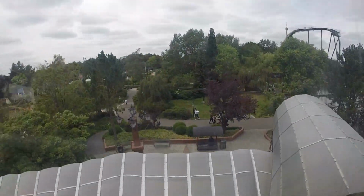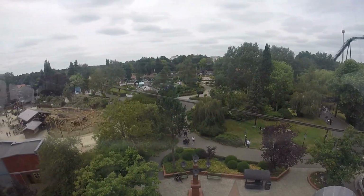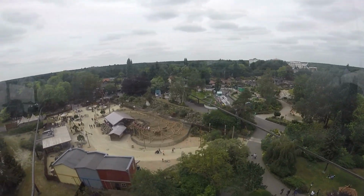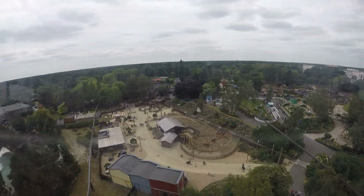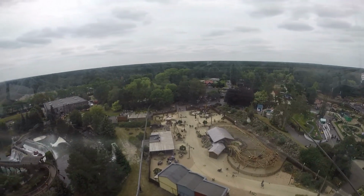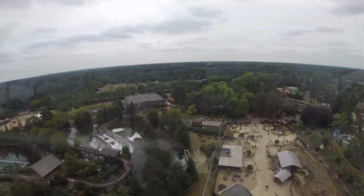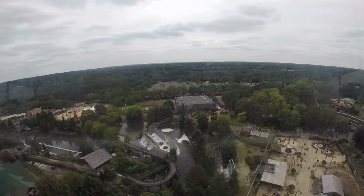Here we are now on board the park's observation tower, which gives excellent views around the entire park, reaching a height of 75 metres. The scale of the park becomes apparent from this height. Heide Park is the largest amusement park in northern Germany, with a total area of around 850,000 square metres. It was first developed by showman Hans-Jürgen Thiemann and opened in 1978, but the park has since changed owners and has been operated by Merlin Entertainment since 2007.